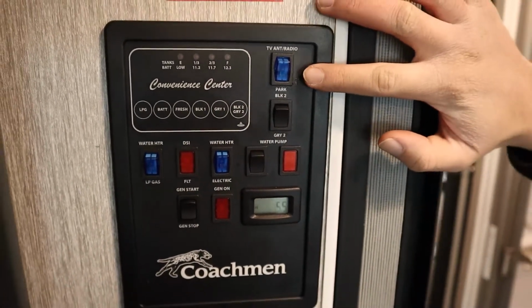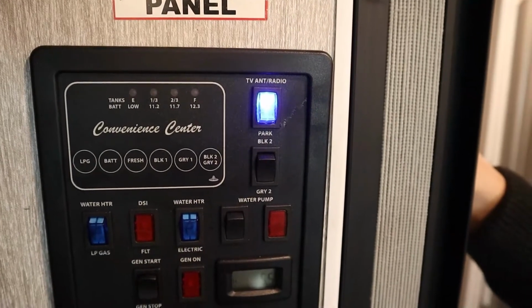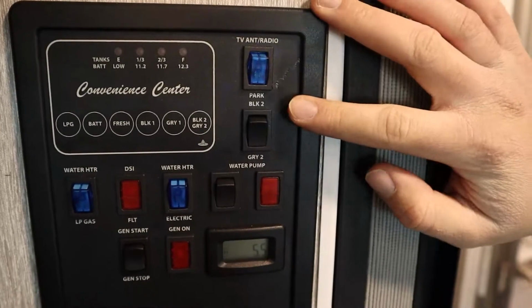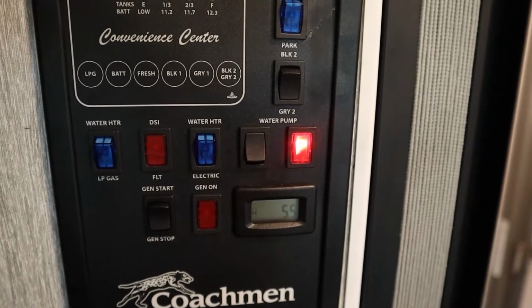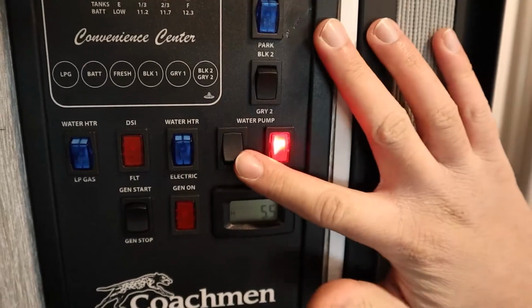This switch here will turn on the TV antenna or the radio. So if you want to listen to music in the front or have the TV working in the back, you just want to have this switched on. You won't have to worry about this switch here. Over here is your switch for the water pump. So if you are taking water off of the tank, you just want to have this on if you just want the water to come out of the faucet.